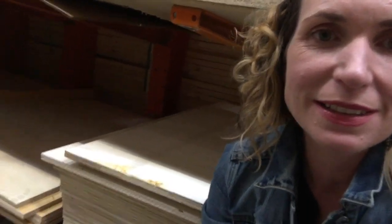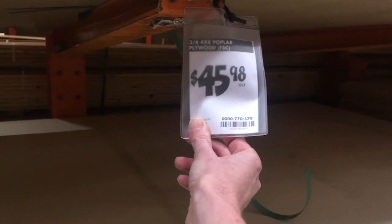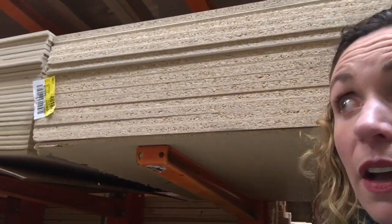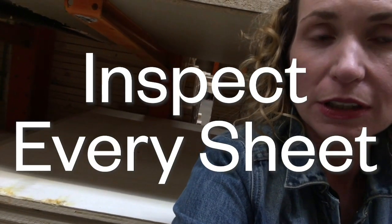What's bad about it is that, as you can see, it's totally mangled. It is seriously trashed, and it's going to be super difficult to find any pieces that are worth using. It's also pretty expensive, $46 a sheet compared to the other ones here, the cheap ones that are like 20 bucks a sheet. It's not really selling itself here with the presentation and so forth. You have to really want it. So you can get it at Home Depot, but I recommend you inspect every single sheet.